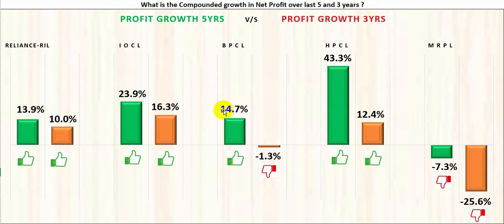BPCL's 5 years has seen a growth in profit of 14.7%, but in the recent 3 years, the profits have seen a degrowth of 1.3%. That is, from what the profit was 3 years back, in the current year that profit has fallen.